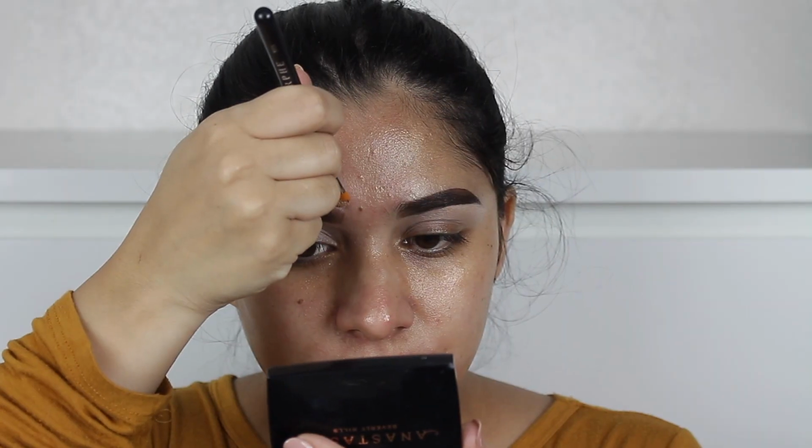Okay, so for the top part of my brow, I go with my foundation just so it doesn't look like my eyebrows are floating, with the brightness on top as well.